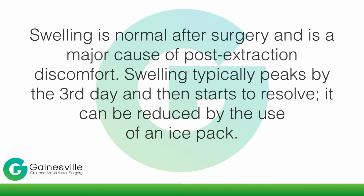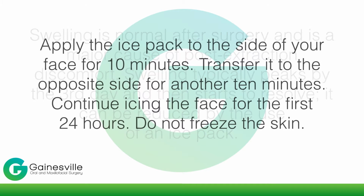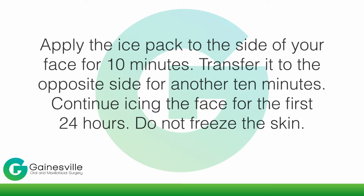Swelling is normal after surgery and is a major cause of post-extraction discomfort. Swelling typically peaks by the 3rd day and then starts to resolve. It can be reduced by the use of an ice pack. Apply the ice pack to the side of your face for 10 minutes. Transfer it to the opposite side for another 10 minutes. Continue icing the face for the first 24 hours.